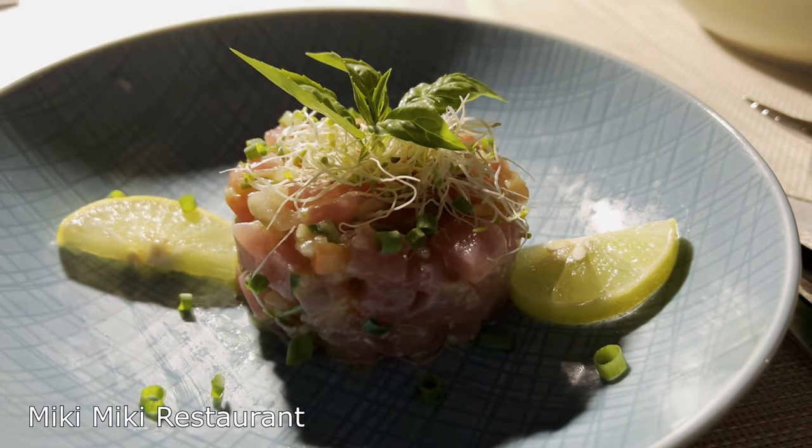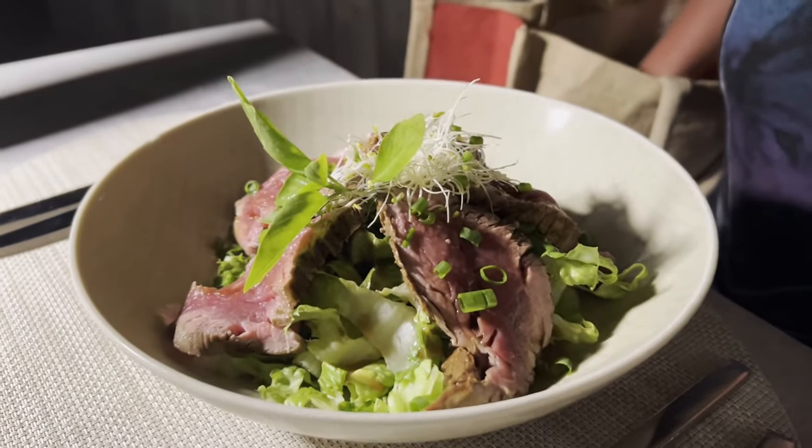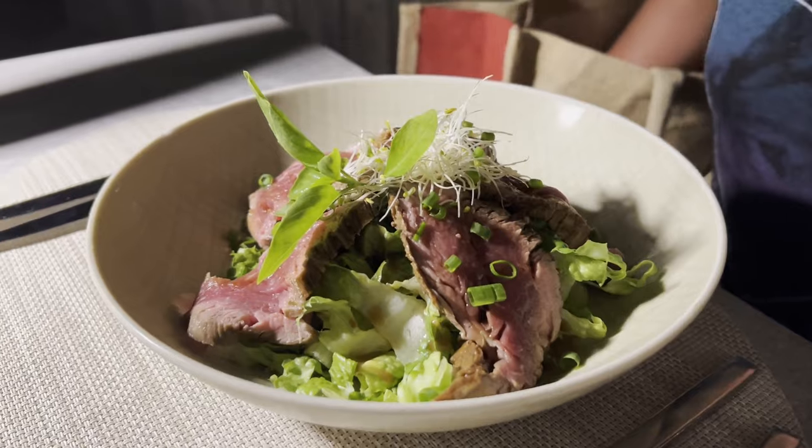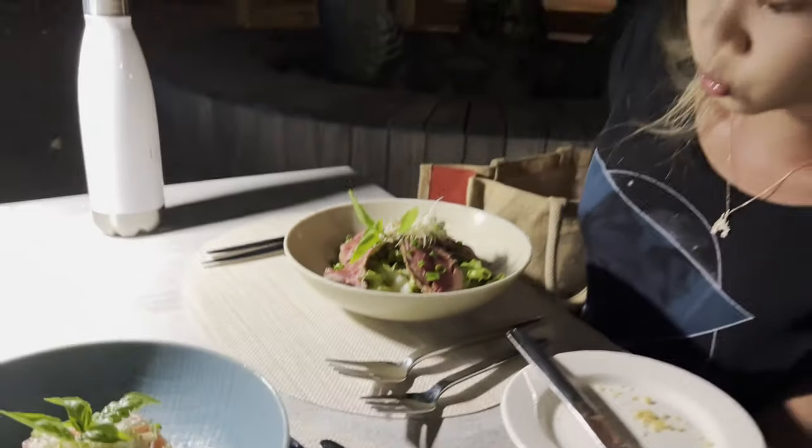Spicy tuna tartare, pretty traditional tuna tartare, but spicy. Beef tataki. Looks like a beef salad, very raw looking. Ooh, I like it. Do you like it?